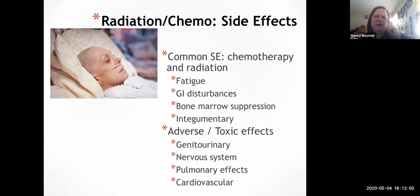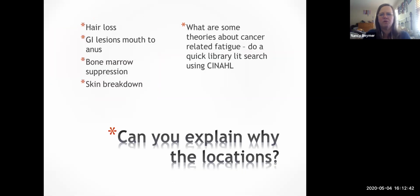Radiation and chemotherapy, common side effects include fatigue, GI disturbances, bone marrow suppression, integumentary results like radiation burns, or even some chemos cause rashes and irritation with the skin. There are also some adverse or toxic effects to the genitourinary system. Some can really cause problems like hemorrhagic cystitis, for example. In the nervous system, some cause really bad neuropathies. Pulmonary effects: some cause pulmonary fibrosis, and some weaken the heart muscle. So we're going to go through which ones do which.